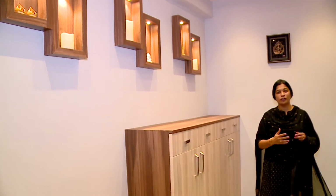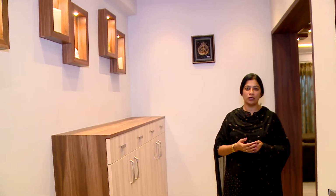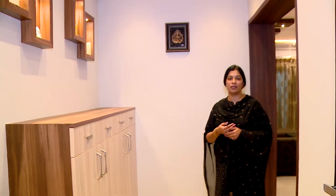The unique feature of this house is the client has more interest towards different wood colors. So we have used a lot of wooden colors in the house, and it is more classic and very ethnic. The house is more ethnic in its nature.